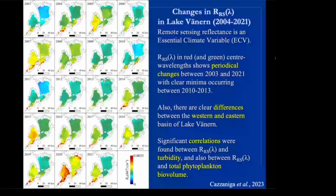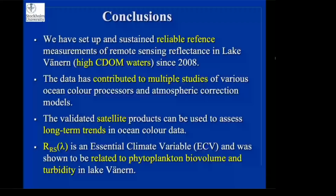And then we found significant correlations between the remote sensing reflectance in the red and turbidity. So this is the reflectance in the red, the whole thing. And also remote sensing reflectance and total phytoplankton biovolume. So this seems to be influenced by the phytoplankton production. So we have set up and sustained reliable reference measurements of remote sensing reflectance in Lake Vänern since 2008. The data has contributed to multiple studies of various ocean color processes and atmospheric correction models. The validated satellite products can be used to assess long-term trends in ocean color data, and remote sensing reflectance is an essential climate variable and was shown to be related to phytoplankton biovolume and turbidity in Lake Vänern.